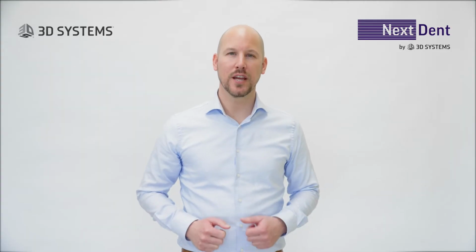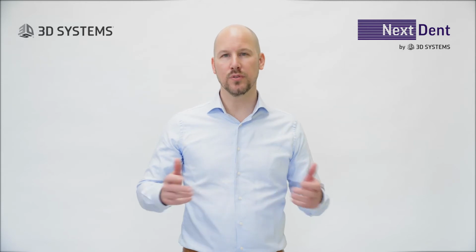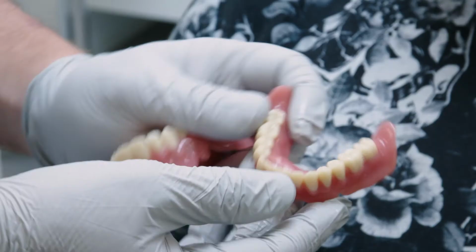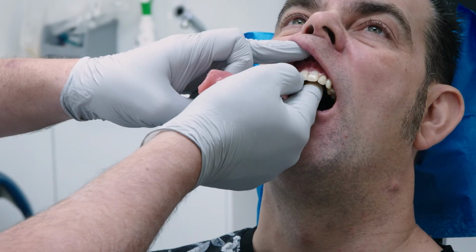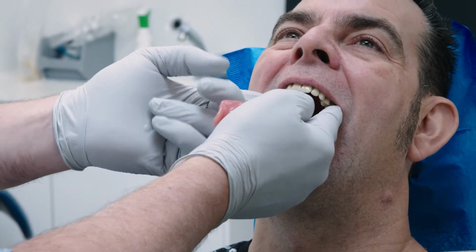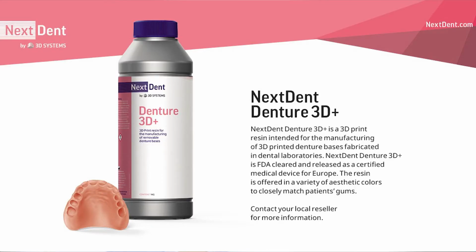Denture 3D Plus enables labs and denturists to print fast and efficient dentures based upon digital data. With excellent fit, fast production times and mechanical properties comparable to standard PMMA, 3D printed dentures have become more and more interesting. Since the launch of Denture 3D Plus, 5 different shades of pink are available.